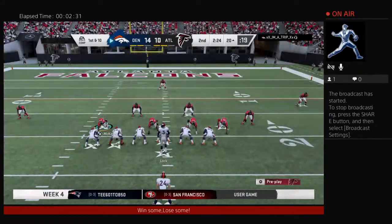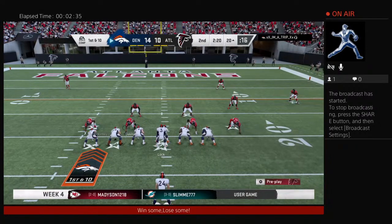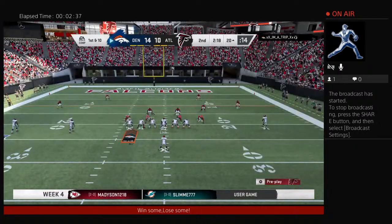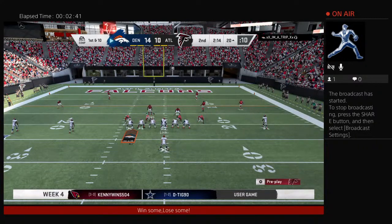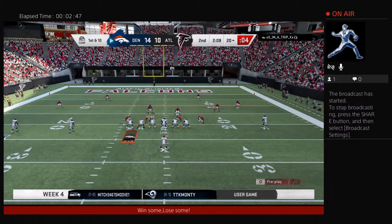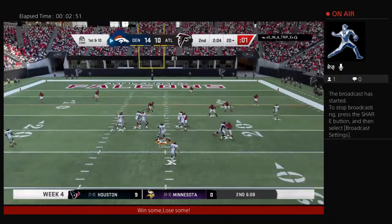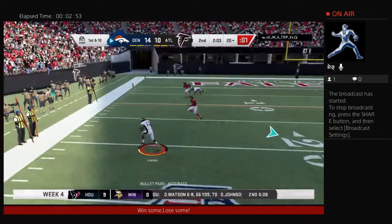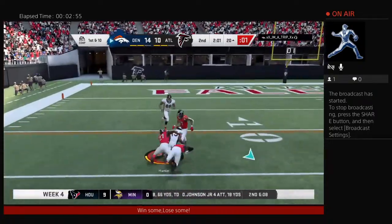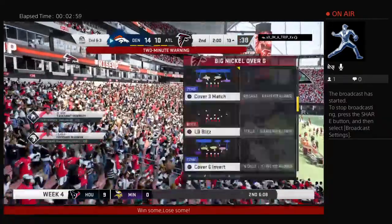Back-to-back good plays have them on the move on 1st down. Quick hitter here, it's complete. And they'll bring him down at the 13-yard line.